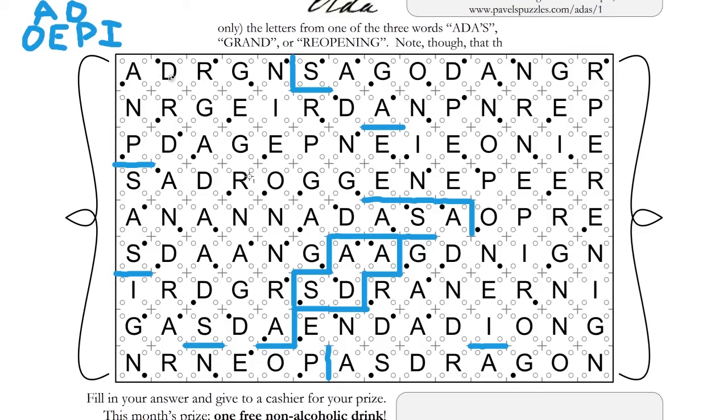So D, O, E, P, I. Let's do the same thing. Cannot be next to O, E, P, I. That's all fine. D, P, and O. Yeah, let's tidy that up a bit. D, O, E, P, I.